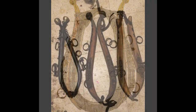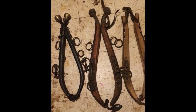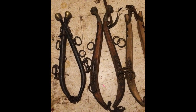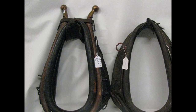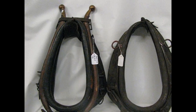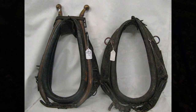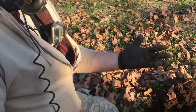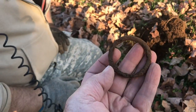strength. These iron rings were used in various places on the harness rigs to accommodate the leather reins or lines or traces. These larger rings were commonly found on both the Hames and the collar. Some of the more expensive models even had brass rings. So now you know a little bit more about the Hames and collar harness and how these iron rings were used.